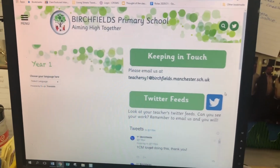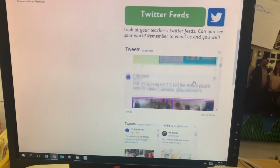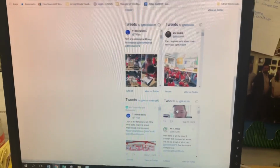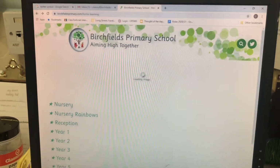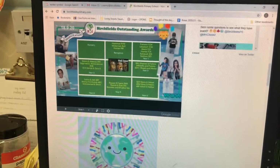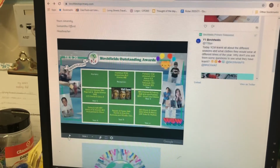And then on here as well, we've got the Twitter feeds for Year 1. So the Year 1 Twitter account is called @Y1BPS. So we've got lots of exciting things going on there in Year 1. And the teachers have all got their own pages as well. So if you want to follow any of us, you can either follow us on Twitter, or you can keep up to date with what's going on on the Year 1 page of the website. Also, if you go back to the home page, the outstanding award each week is published onto the website. There's a little slide there with who's won the awards, and every Friday that's updated so we can see who has won the awards.